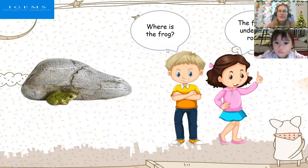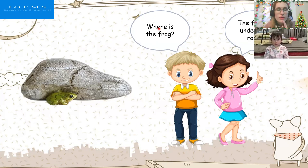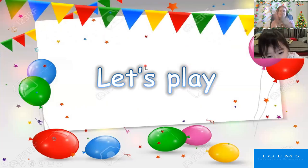Good job. Okay, where is the frog? Where is the frog? Good job. The frog. The frog is under the rock. Good job. Very good. Let's play.